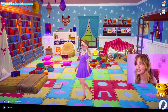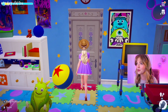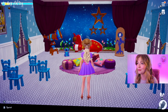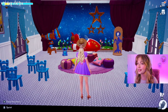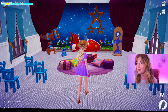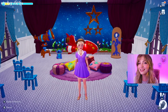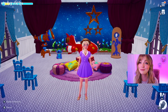Lots of little night lights, of course, as well. All right, so let's make our way into the back room here. This room, I don't really know what to call this room. I imagine it as kind of like a stage or a performing arts kind of room, or maybe they're reading a story and acting it out. Bear with me. In my mind, this is a story being told about Stitch's adventures in space.